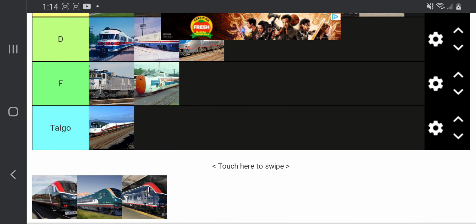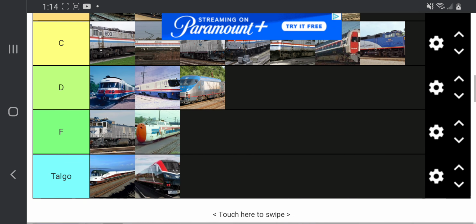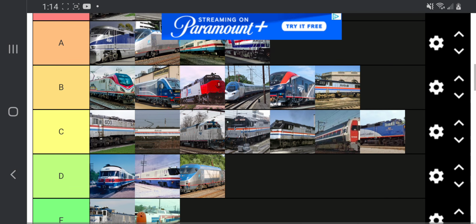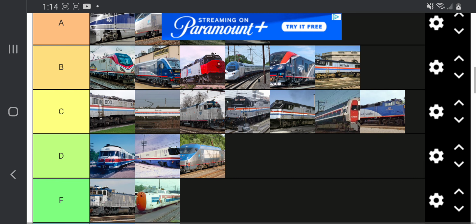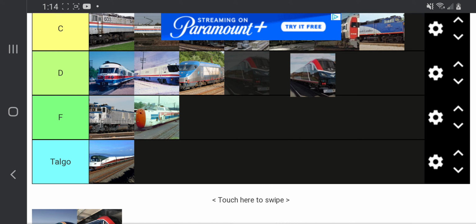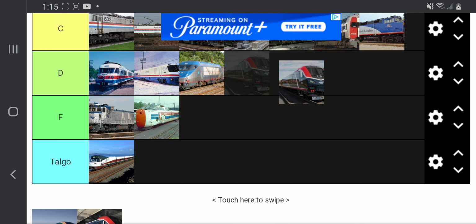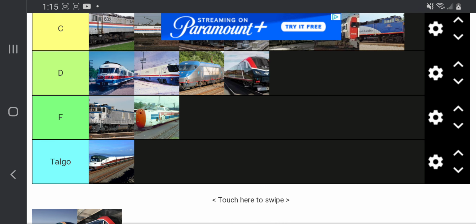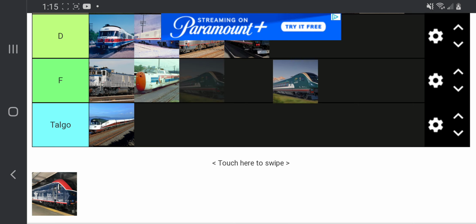The Aero Train. These are not on the rails yet, but they look cool. Wait, where should I put it? Here it is. These are basically a Siemens Venture car with an ALC-42 cab. So for that, I can't put it in a higher tier since they're not on the rails yet. So D tier.